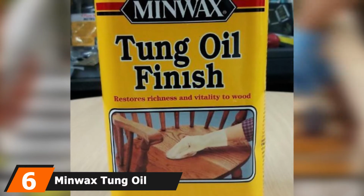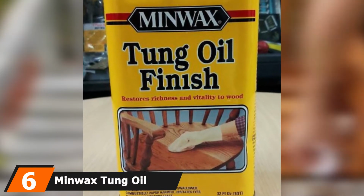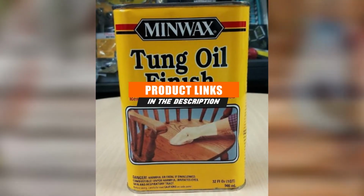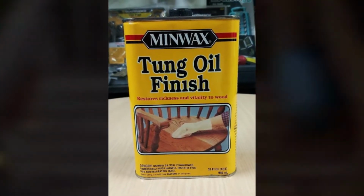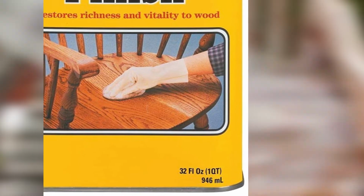The number 6 position is held by Minwax Tung Oil Finish. Minwax Tung Oil is perfect for pieces that are already finished and need reconditioning. It penetrates the wood deeply to prevent chalking and cracking. It's water and mildew resistant and helps neutralize any acidity or alkalinity.